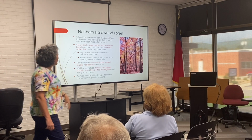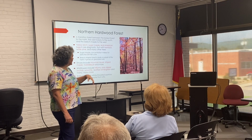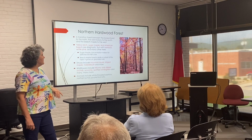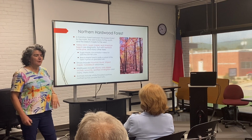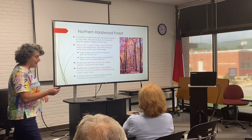Shrubs: mountain laurel, striped maple, hobblebush, and all kinds of wildflowers like trilliums and lady slipper orchids and wood lily. Those are all different characteristic plants in a northern hardwood forest. Northern junco and purple finch, some of the birds that we see, white-throated sparrows. So that's the northern hardwood type.